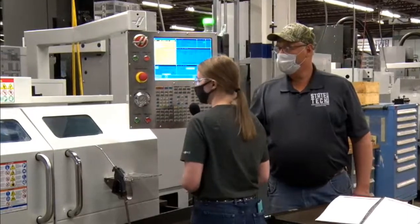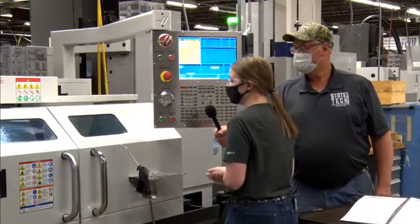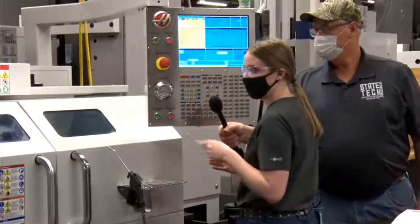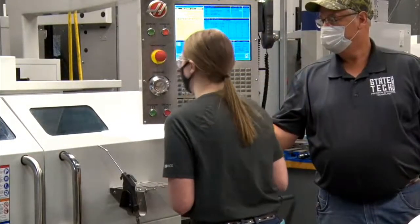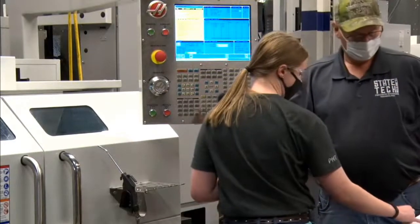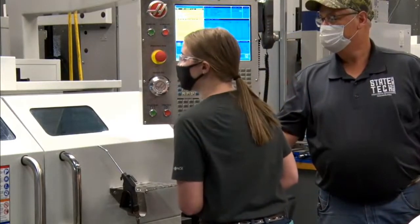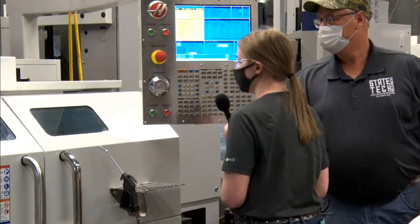So you want to explain to them what it's doing right now? So right now it's taking its roughing pass, which is just cleaning up the material before it starts making the dimensions. And it's just roughing it out right now, and then it'll go on to start cutting the radiuses in the part, like it shows in the picture. So right now it's just cutting the part. And then in a couple of seconds, it'll start cutting the grooves.